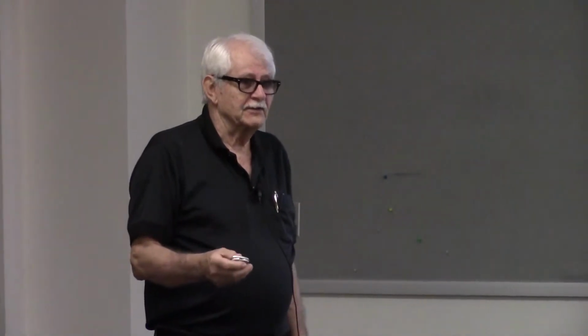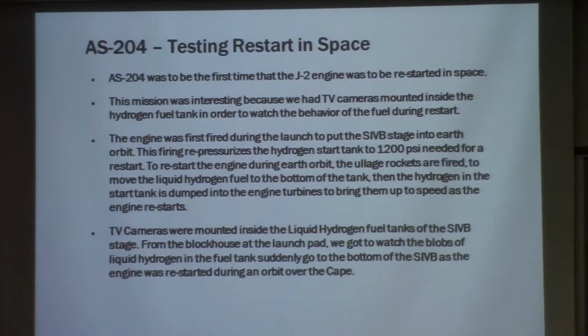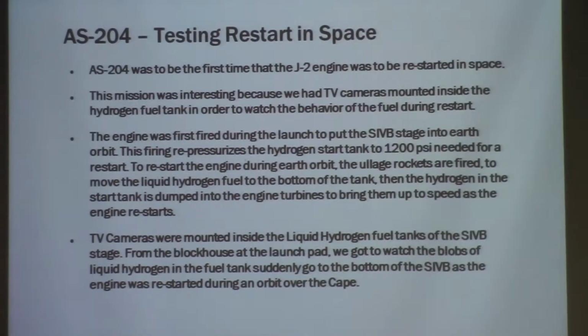So we had a little rocket engine sequence ahead of the regular start of the main engine. And we got to watch this. When the thing came over the Cape, we had the TV cameras turned on, and we could see this inside of the tank and all this fuel floating around in there. And then when they fired all these rockets, boom, it went to the back, and you could see that it was working perfectly. It was great. So that worked perfectly, and we were able to restart the engine. Now, this was key to getting us to the moon, because if you couldn't restart this engine, you couldn't take off and go to the moon. So that was the whole deal.